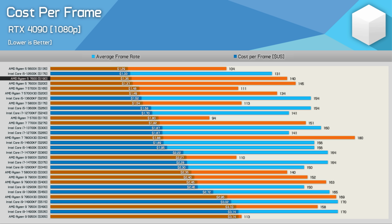Then we find the Ryzen 5 7600 and 7600X, which have really improved in terms of value over time. It's crazy to think that the 7600X started at $300 US. That was a pretty ugly price for that part, and I'm so glad to see it now down at $200 US with the non-X model at $190 US. That's also a great buy, and really these are the best value parts on this list in my opinion.